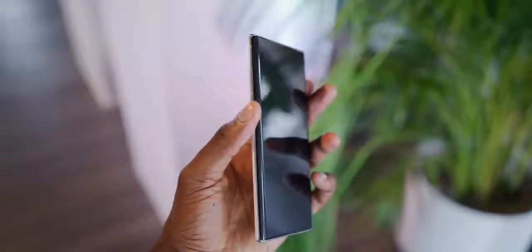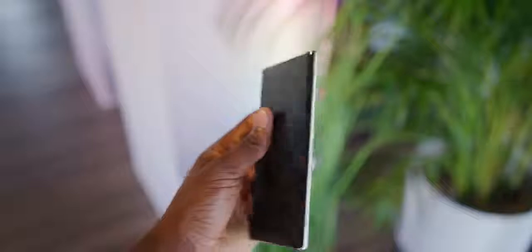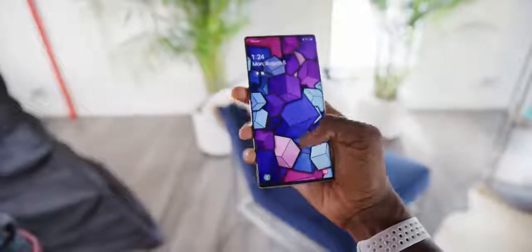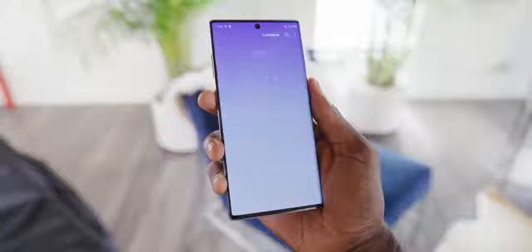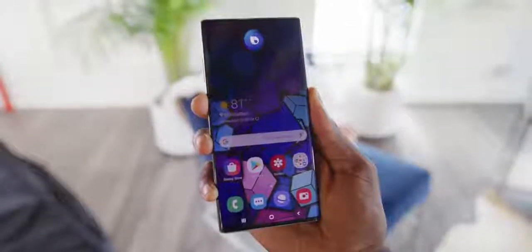So on the left-hand side, it's just the button and the volume rockers. So the whole other right side of the phone is just clean, it's blank, no buttons at all. And so that power button, if you just tap it, it does the normal wake and sleep stuff. But if you hold it for any longer, Bixby. No matter how long you hold it, this button does not turn off the phone. It will just open Bixby.